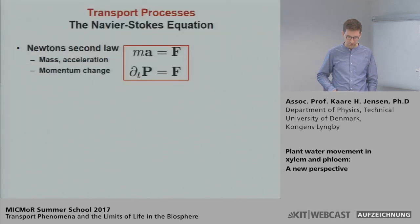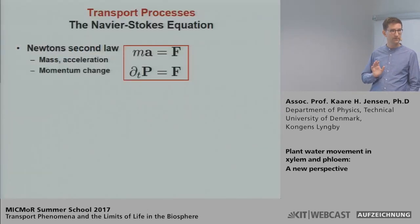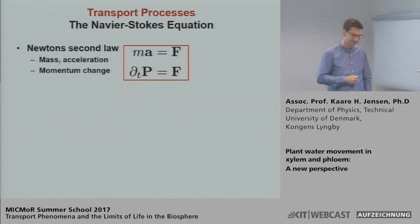All right. So how do we actually derive this pressure drop equation? Before we talked about diffusion and advection, now I want to talk a little bit about fluid flow. And I think maybe you've heard about this Navier-Stokes equation before. Did you hear about it? A lot. A lot. Good.